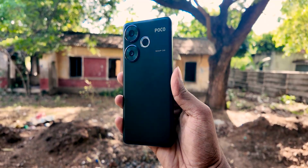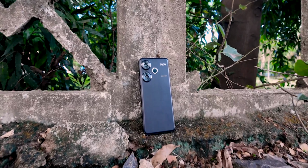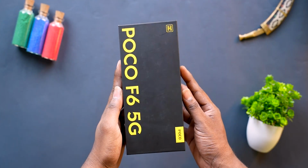Today we are setting the record straight and diving deep into the brand new Poco F6. This phone promises a flagship level performance at a mid-range price. But is it all sunshine and rainbows? Let's find out. Let's start with the unboxing.